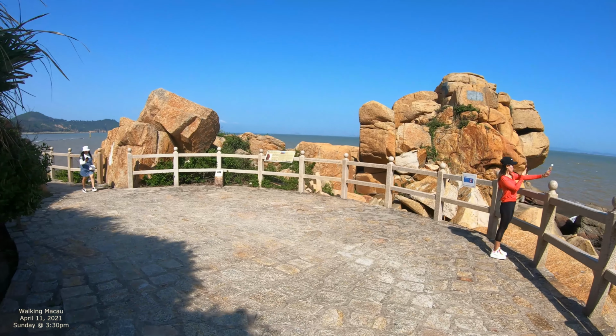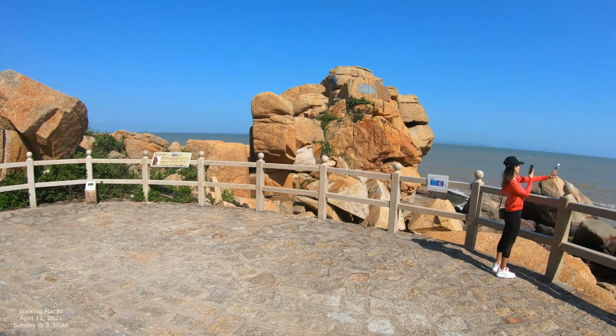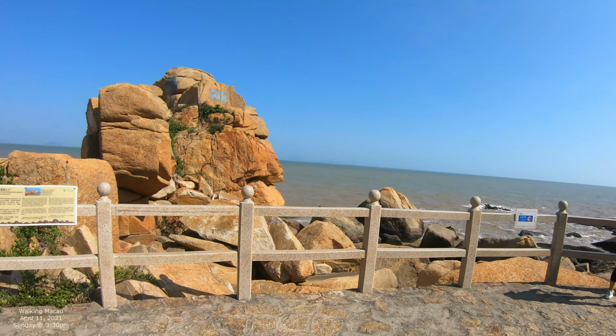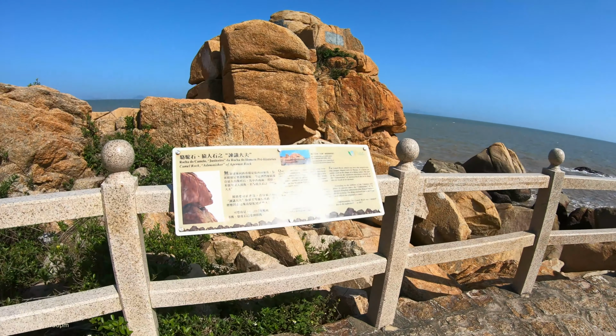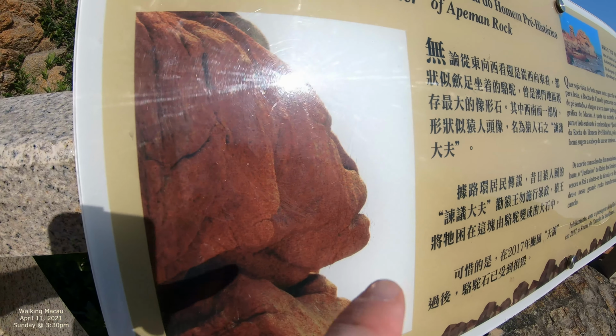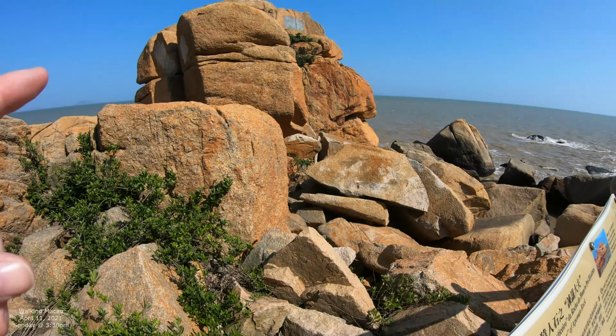I think this is called Camel Rock. So yeah, that's called Camel Rock right there. So let's just kind of show you this in the picture. Camel Rock. So you can see that image right there, right? And then that one is right there too.